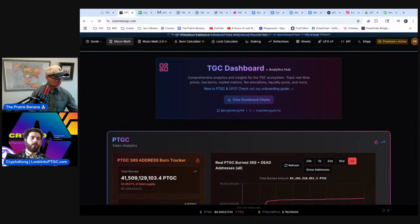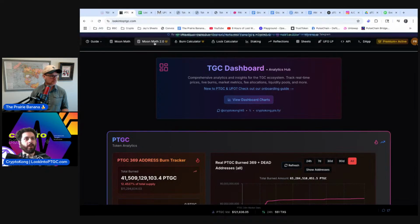And then there's the Moon Math 2.0, which is more of a constant product calculation. That one's paid. The burn calculator is paid. The lock calculator, I think it has a free view, but it is mostly a paid feature. The staking is paid. Reflections is paid. Prairie Bananas sheets within the site are paid. The UFO LP tracking is paid, and the API on the site is paid as well. And then the DApp at the very end is free to use.